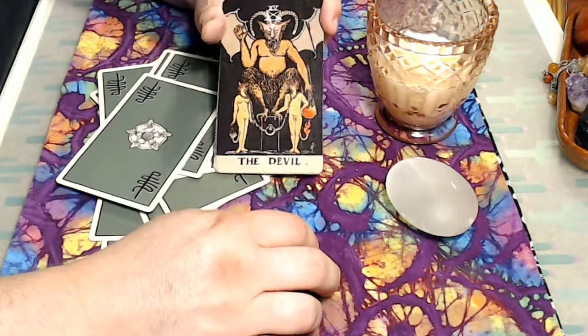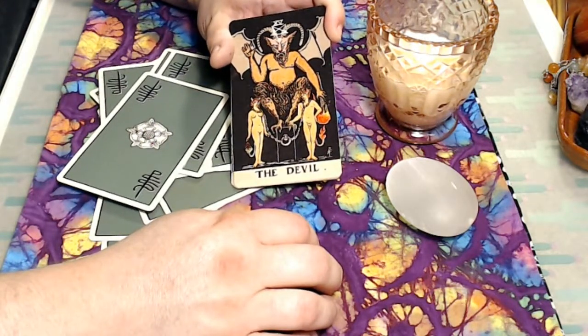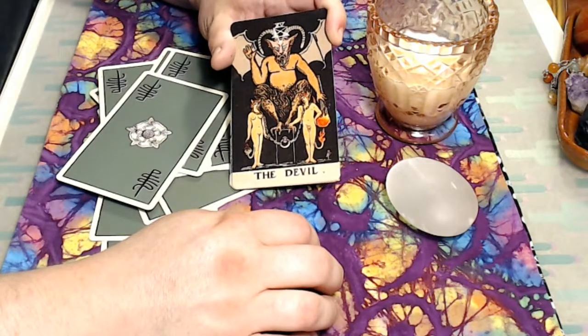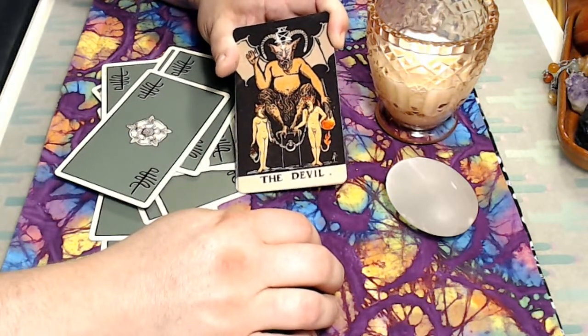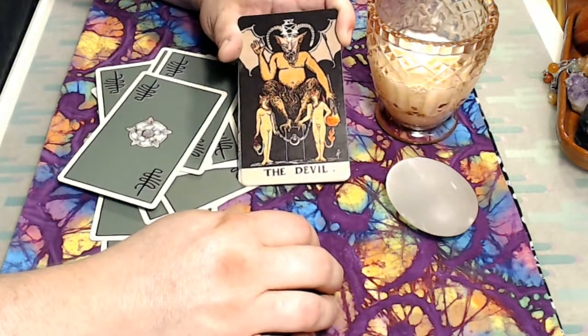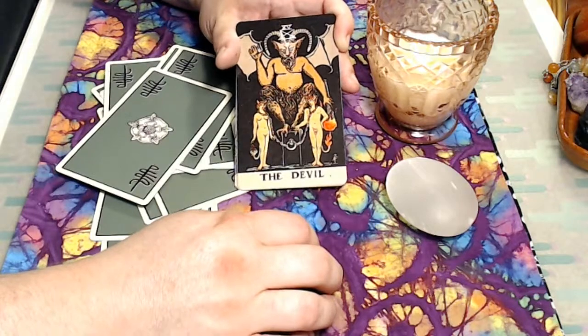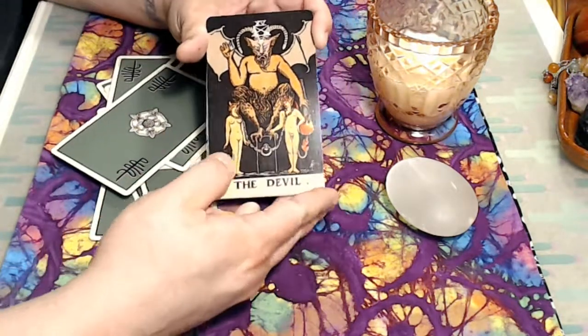This doesn't represent Satan. This almost never represents Satan, mostly because Satan doesn't exist. Probably. I could do a video on that too. That would be a lot of fun. But no, I mean, this is not the Devil. This is bondage. The whole point here is bondage. Ignorance, hopelessness, base materialism.